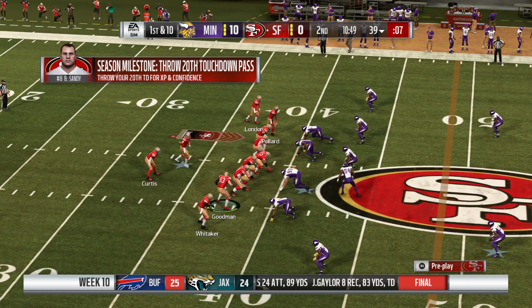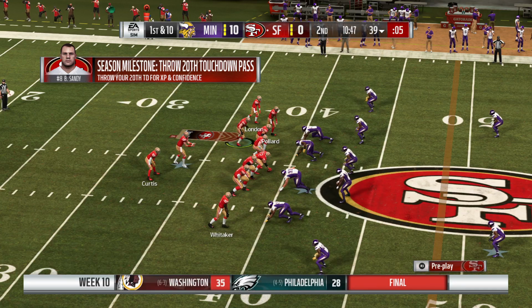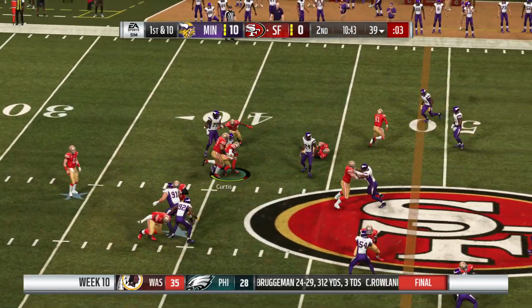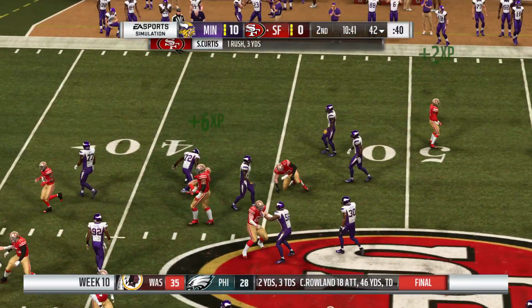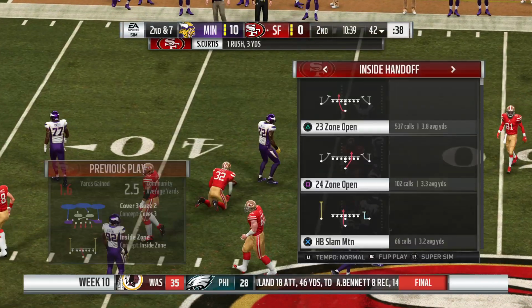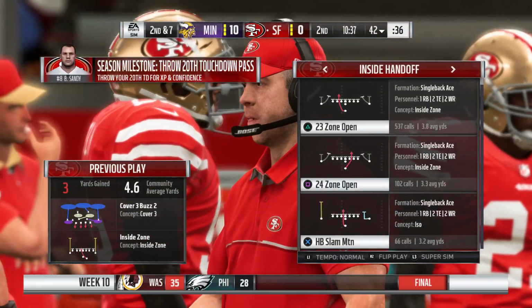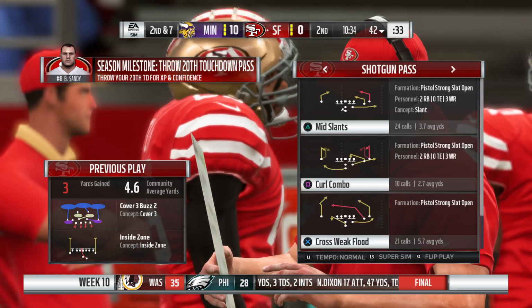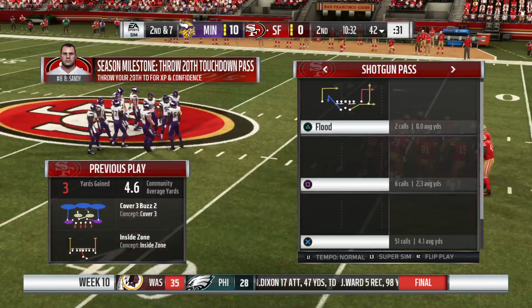Set. 319. 319. They'll run it now out of the gun. He'll get about 3 as he's brought down right around the 42. Not much happening there on 1st down. I thought there might have been a hole for a split second. Yeah, but it dried up pretty quickly, didn't it? Closed fast.